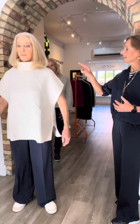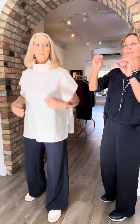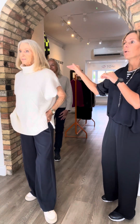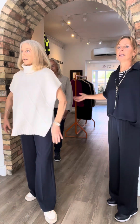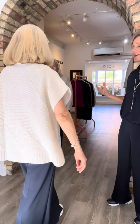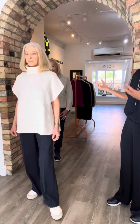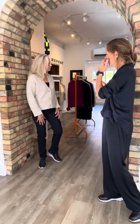I've just bought in a couple of sizes because I think they come in a small medium, and then a medium large. So this is a small medium. They're nearly one size, but it's a nice kind of looser fit. So yes, just in the ivory, this one.